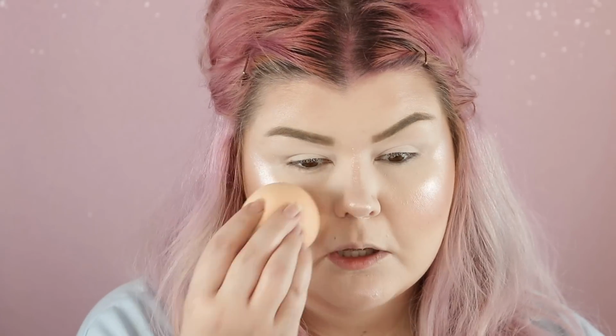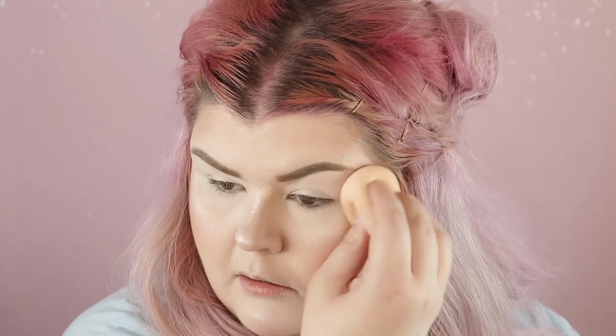It's a little bold. We're wearing sun buns. We like bold. I'm gonna go back with my damp sponge and press that into the skin. I'm gonna blend it and again, blend it into the skin, melt it in.